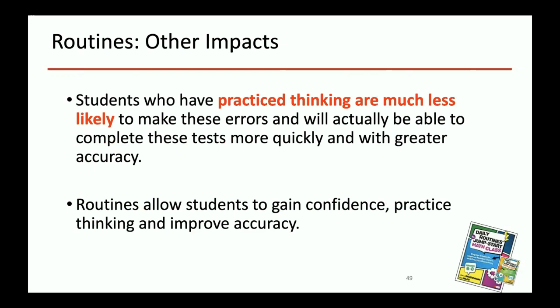But I think the most important part is that the more I work with number sense and reasoning, the more I see that I can be a mathematician, the more confident I am about my own thinking, and that I'm not trying to get somebody else's answer, but instead I'm trying to develop my own reasoning. These things, practice of thinking in general, improve student accuracy.